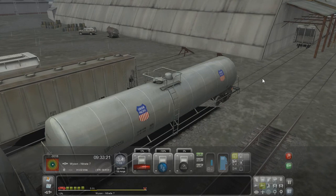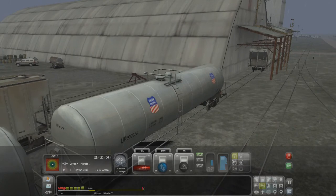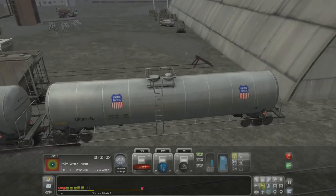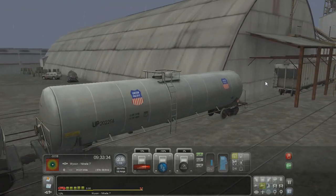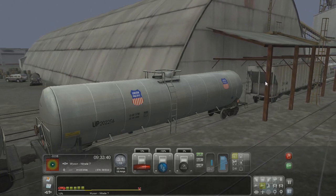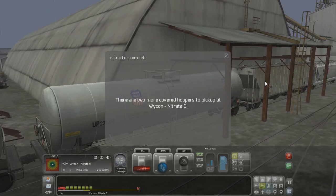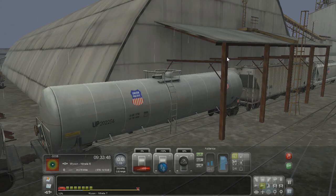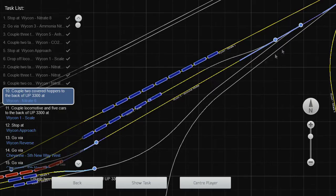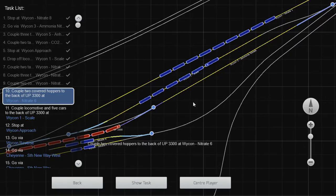I dropped right down to 3.4 miles per hour, exactly where I want to be for coupling to highly explosive chemicals. Maybe a little bit faster will be alright. Yeah, there we go. That should be good. And coupled. Full service. 2 more covered hoppers on Nitrate 6. Which one's that? Next one over. Perfect. Alright, so set that. And then just pull all the way out past there. Got it.